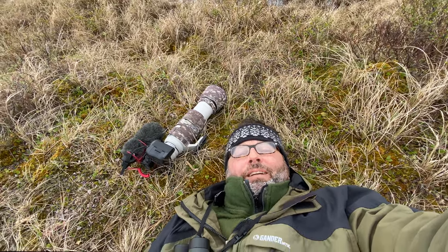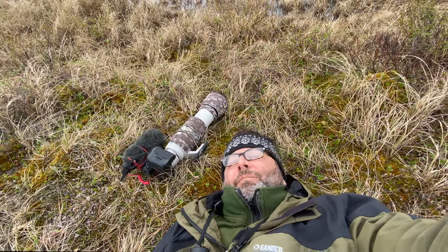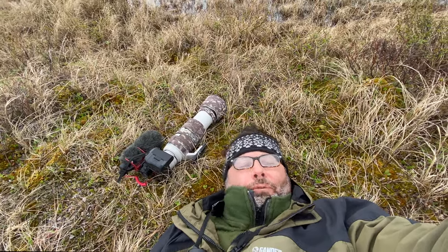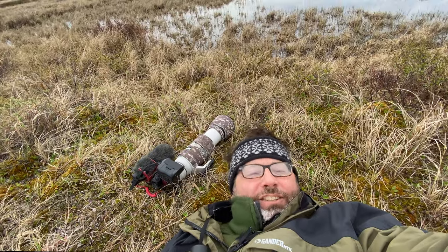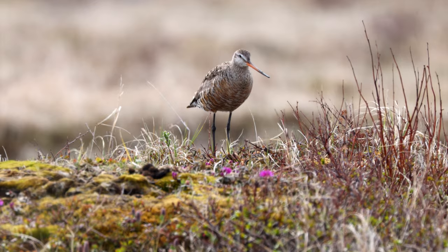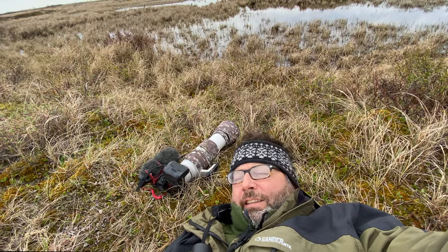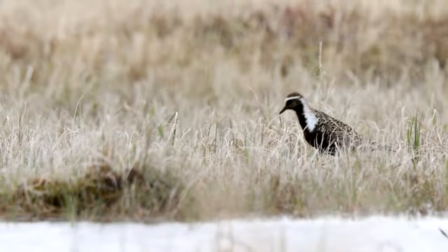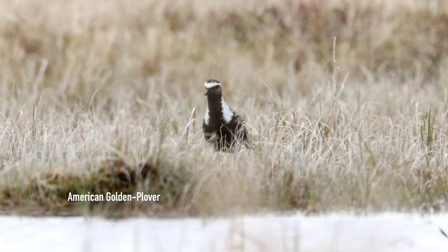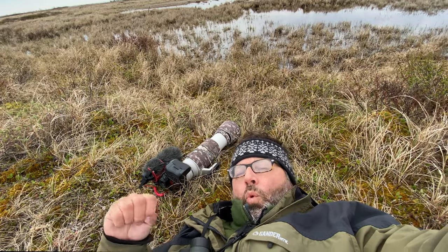You might be wondering why I'm laying on my back. I've been laying on my front for quite a while because I just got my best photos and video ever of Hudsonian godwit and American golden plover. Woot woot.